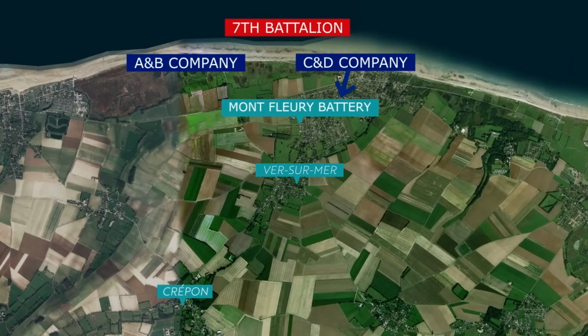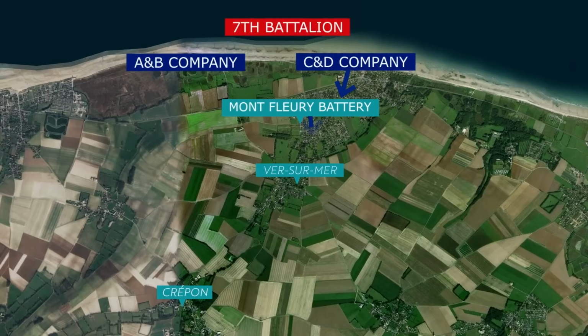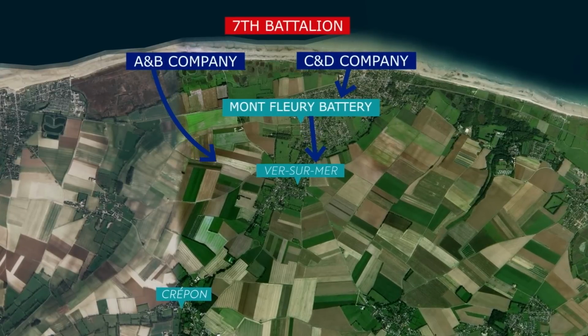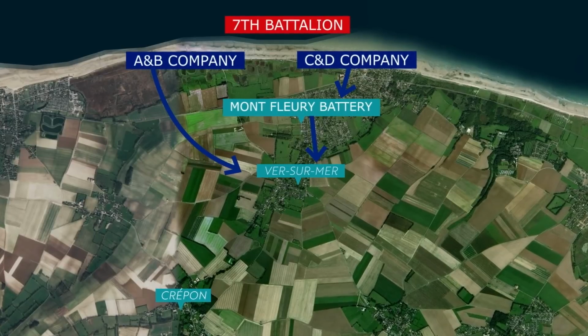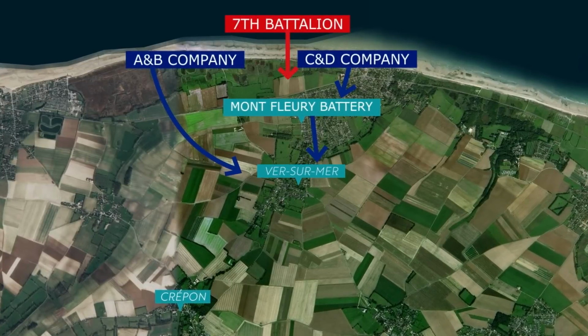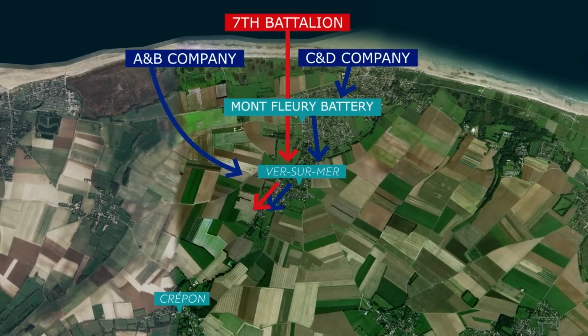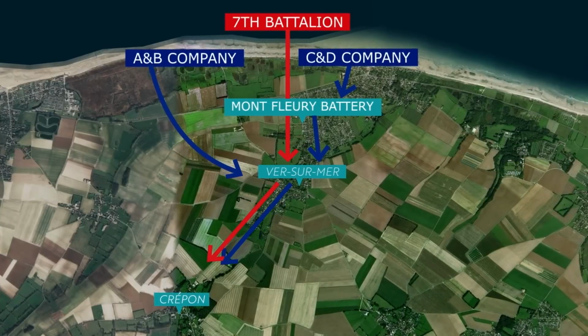With D Company, 6th Green Howards, now firmly in charge on top of the ridge, it would be C Company who would lead up the push inland, with A and B Companies continuing slightly to the west. Just behind them were the men of the 7th Battalion, but all the units of the Green Howards were now moving towards the same objective, the village of Crépon.